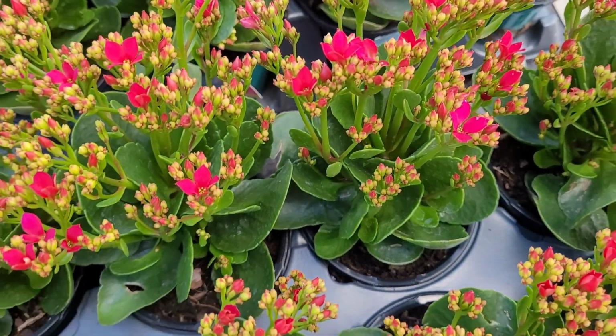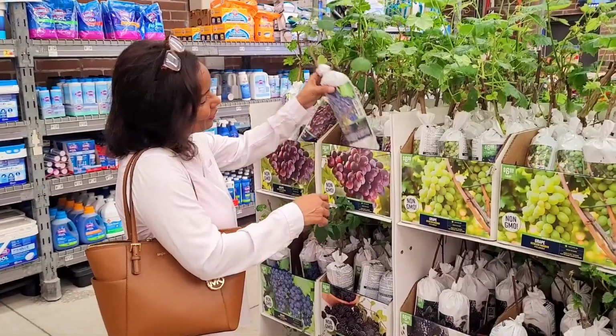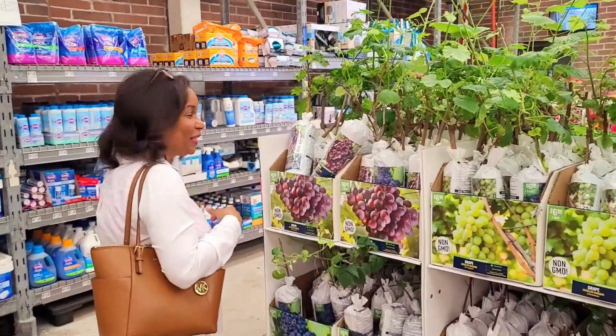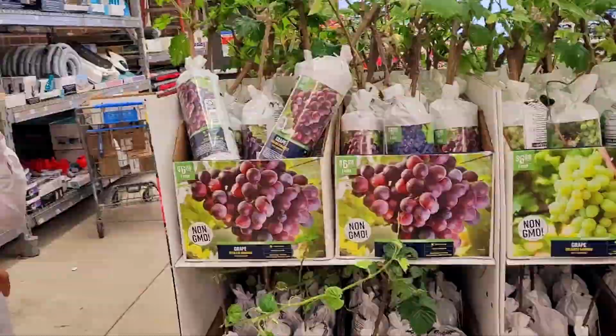Next, we're moving on to the grapes and the berries. So let's go ahead and see what we have over in this area. We're going to go around this section here to see what they have. All right, guys. So over here now they have the grapes.